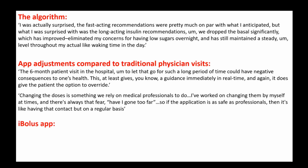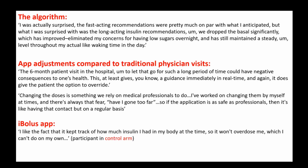Now, some people commented on the app itself, so not about the algorithm. So this is the control arm. "I like the fact that it kept track of how much insulin I had in my body at the time, so it won't overdose me, which I cannot do on my own." So we're actually showing them the insulin on board all the time on the app, so they know how much insulin is still not fully absorbed, but actually has been delivered. So even that on its own, on the control arm, people find quite helpful.